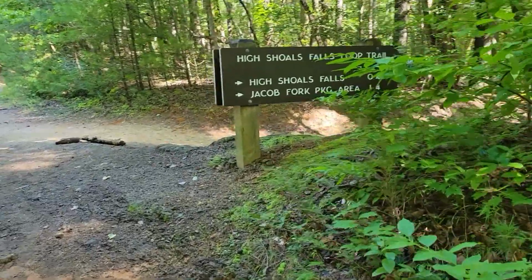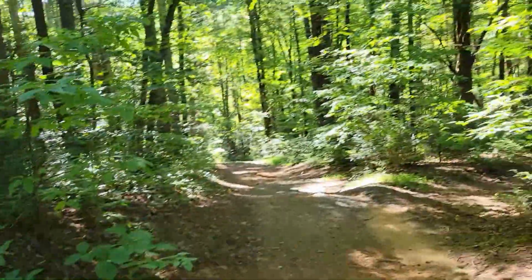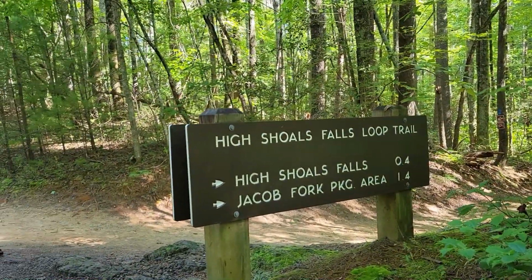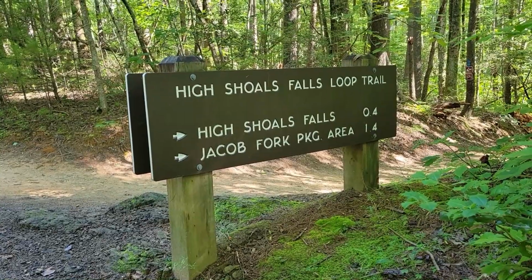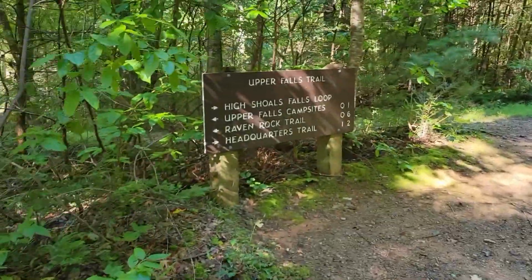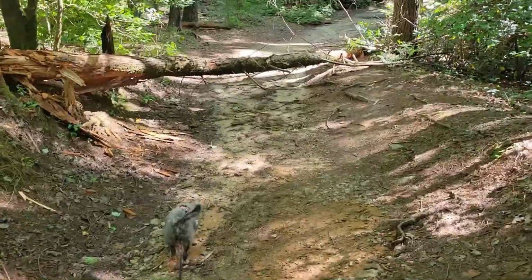Okay, we left the campground a couple minutes ago. Very nice. I'll definitely keep that, the High Shoal Falls Campground. So anyways, we're going to make a right here. We're going to take that High Shoals Falls. Looks to be about a half mile. And we'll see where it takes us to.